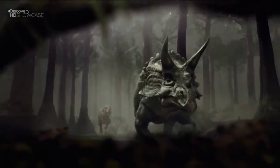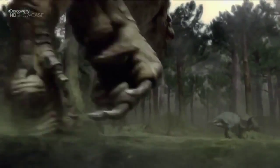For a hunter, hungry after months of growing her eggs, making a kill may mean the difference between life and death.